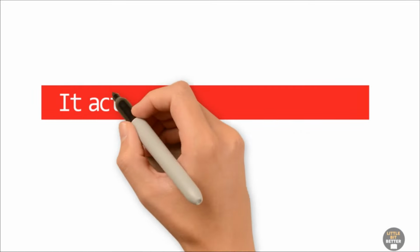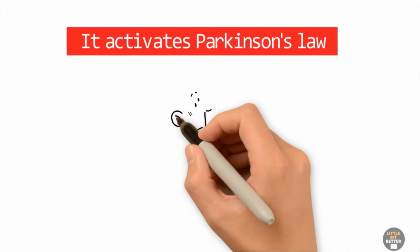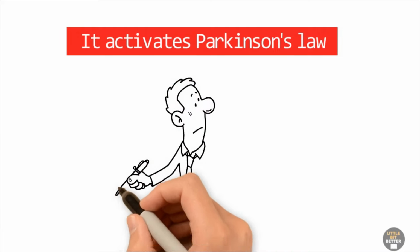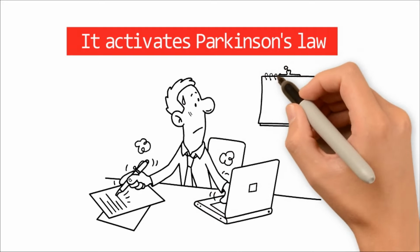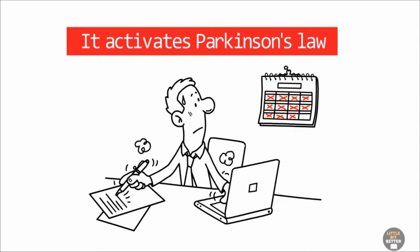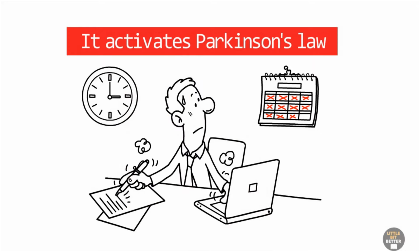Fourth, it activates Parkinson's law. If you don't know, Parkinson's law says that work expands to fill the time allotted. To put it simply, if you give yourself 24 hours to complete a task, the time pressure forces you to get it done. If a teacher gives you 1 semester to finish a task, guess what? It will take you 1 semester to finish it, even though it was 6 hours worth of work.